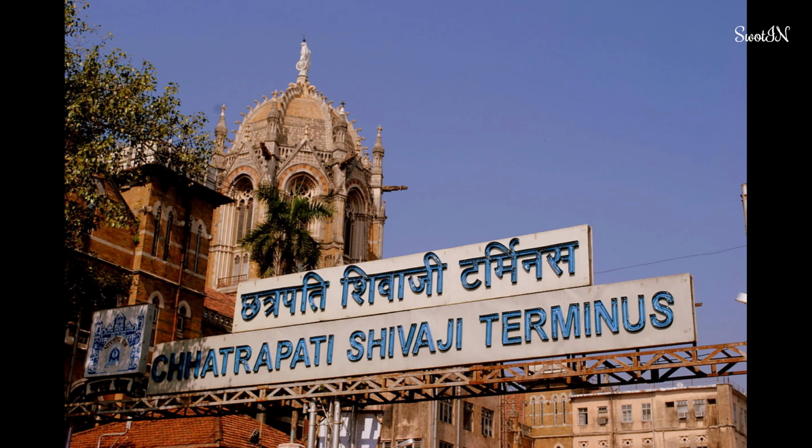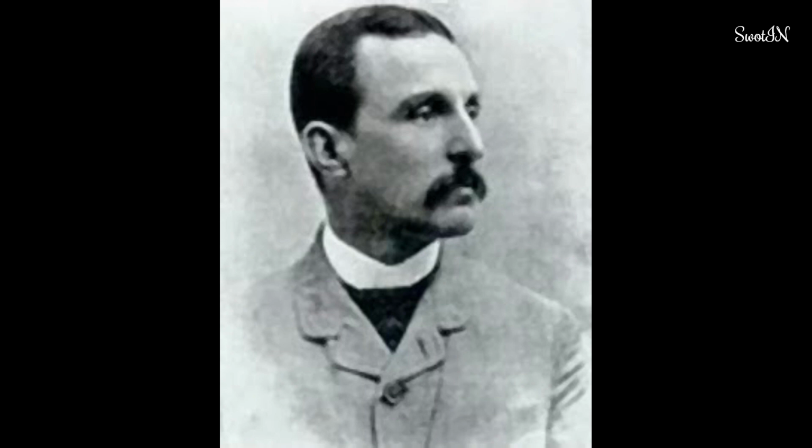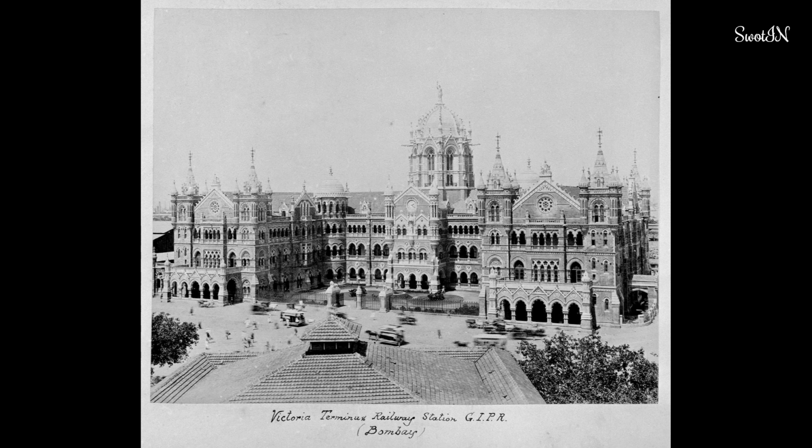The Chhatrapati Shivaji Terminus is located in Mumbai on the western part of India, touching the shores of the Arabian Sea. This building, designed by F.W. Stevens, is spread across a 2.85 hectare area. The terminal was built over a period of 10 years starting in 1878.